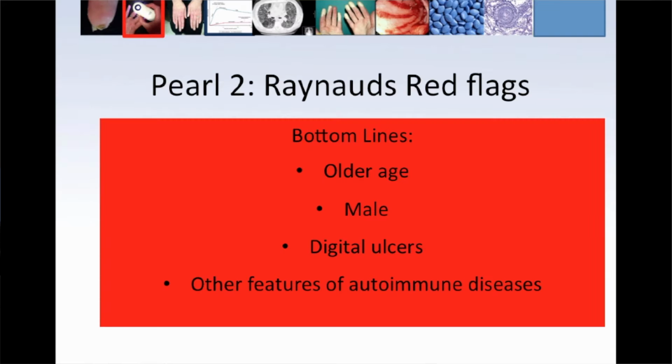When should you suspect that Raynauds is not just primary Raynauds like I've got, but actually Raynauds that's secondary to an autoimmune condition? If somebody presents at an older age, if a man presents with Raynauds, maybe start thinking this might not be normal. If they have Raynauds and little ulcers on their fingertips, digital ulcerations, or any other features of an autoimmune disease.